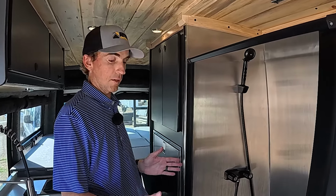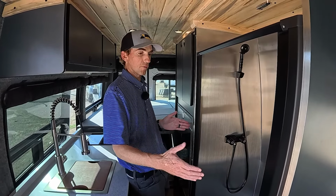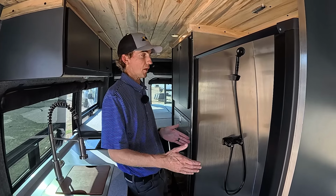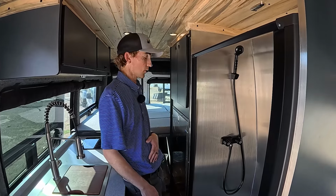So that's where you have to prioritize what is most important to you when you're picking out the layout of your van. Do I value this shower enough? There are a lot of people that do. But do I value it enough that I want to give up that storage space, that cabinet space, other things you could use this area for?